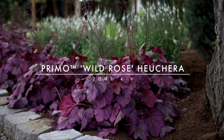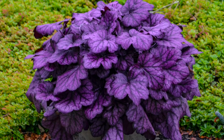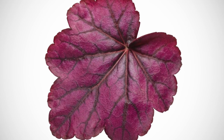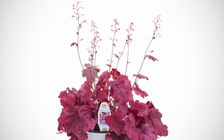Heuchera is a botanical name for coral bells, so you might hear that plant referred to as one of those two names. But the Primo wild rose is probably the prettiest Heuchera I have ever seen. It's got the most beautiful, striking rosy purple leaves with kind of this dark gray veining, and then it throws up blooms in about midsummer on burgundy stalks, and the blooms are kind of a rosy pink color and they attract butterflies and hummingbirds. It's just gorgeous.